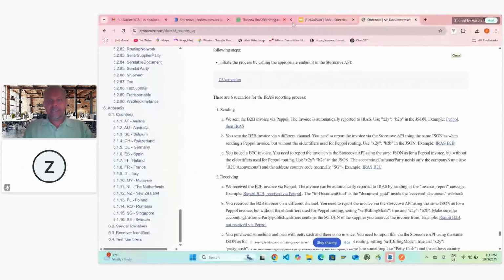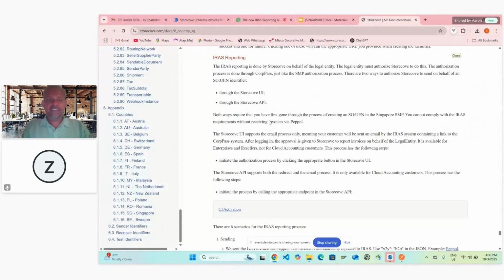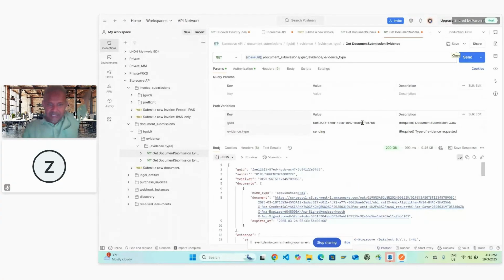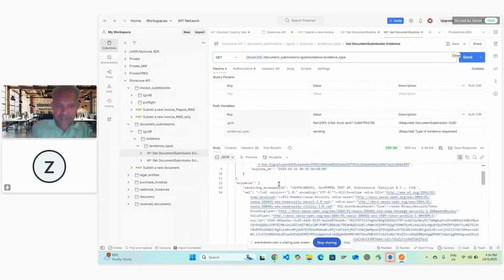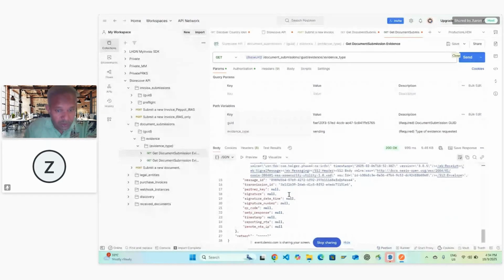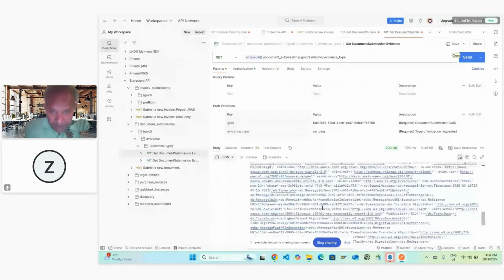Now, again, this is explained within our API documentation. Now, if you're just looking for sending, we only have two evidence types. One is sending and one is clearing. If you click sending, this means that you are just checking if the invoice was successfully transmitted to the receiver. So you'll get all this information: who was the sender, who is the receiver, the actual invoice that was sent, the evidence of the invoice being sent. There's a lot of information here that you might find useful for your purpose.